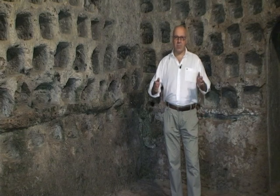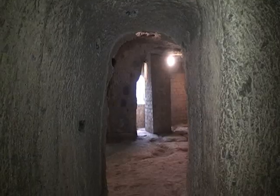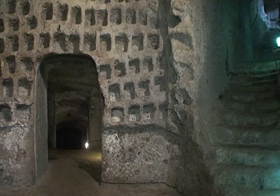Between the 15th and 16th centuries, this dovecote was modified and its original form altered, with the excavation of other chambers for use as cellars.